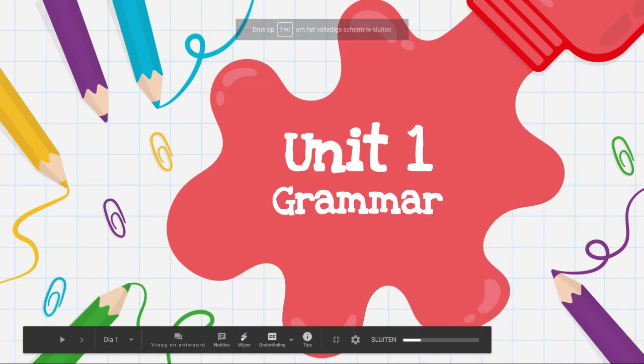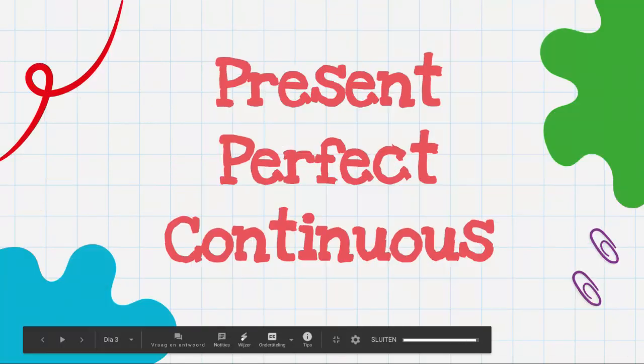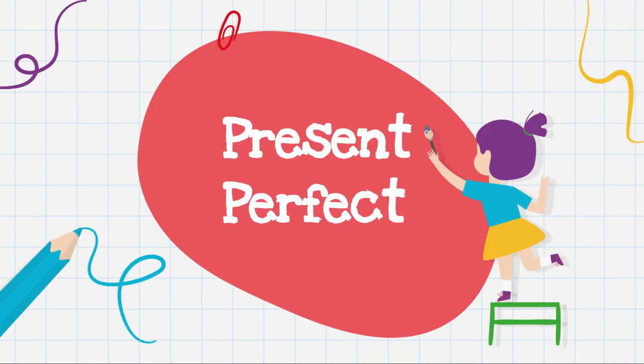Hello there. Here is your explanation, Unit 1, the grammar of Lesson 2, which is about the present perfect continuous. It's in your book on pages 44 and 45. I've done this in class, but I'm making a video so you can have a look at it again.